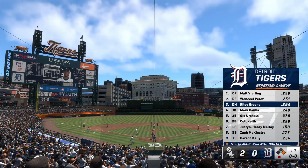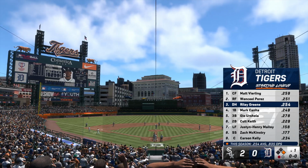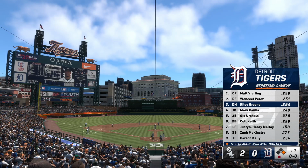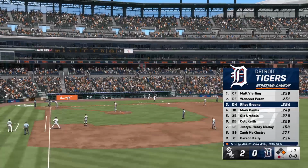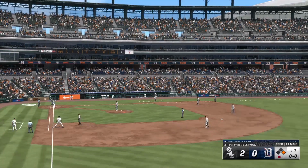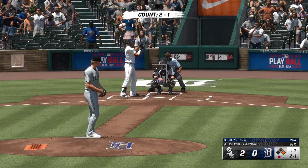Let's take a check of the Tigers lineup. A really frustrating showing for them in their last game. Lots of traffic on the bases, but they left a ton of runners on base. Couldn't cash in their chances, Chris. They had plenty of chances. There's nobody to blame it on but themselves offensively. They just did a poor job converting in those situations.